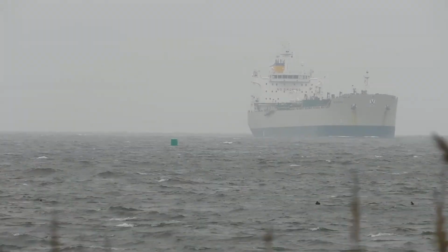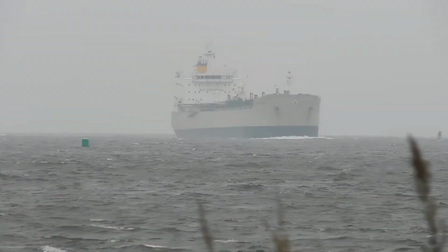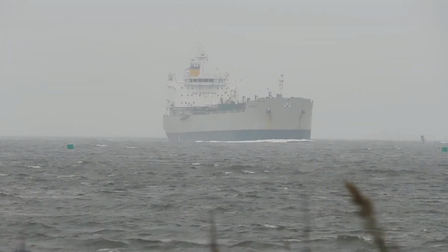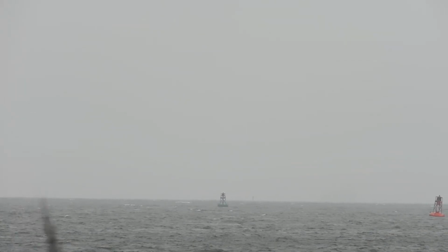It's around 5. The fog is right on the doorstep. You can make out the island. But right behind the island, that's a fog wall. There's usually a couple of tankers parked out there, but they're blocked out of sight.